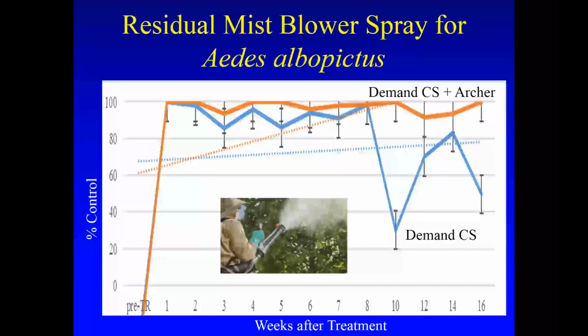And we did it with Demand CS alone and also with Demand CS plus Archer. Now, if we take a look at the first 8 weeks, this treatment was put out once and we had a pre-treatment count and then we went almost immediately to 100% reduction in the numbers of mosquitoes. And we held that percent reduction for almost 16 weeks when Archer was added in.